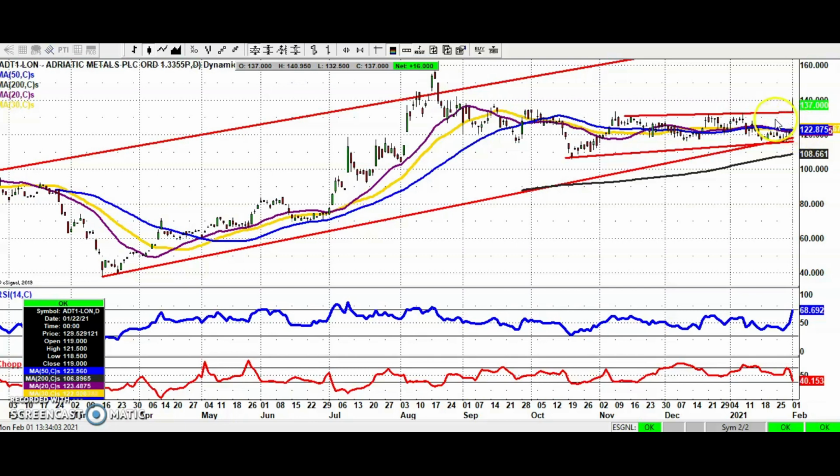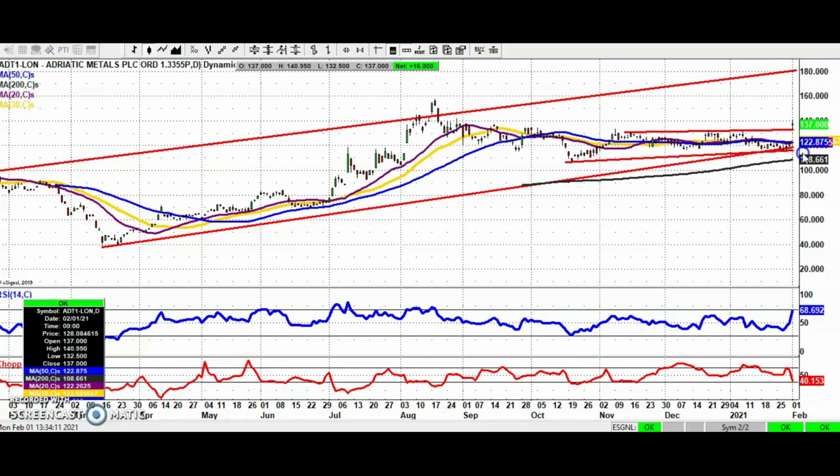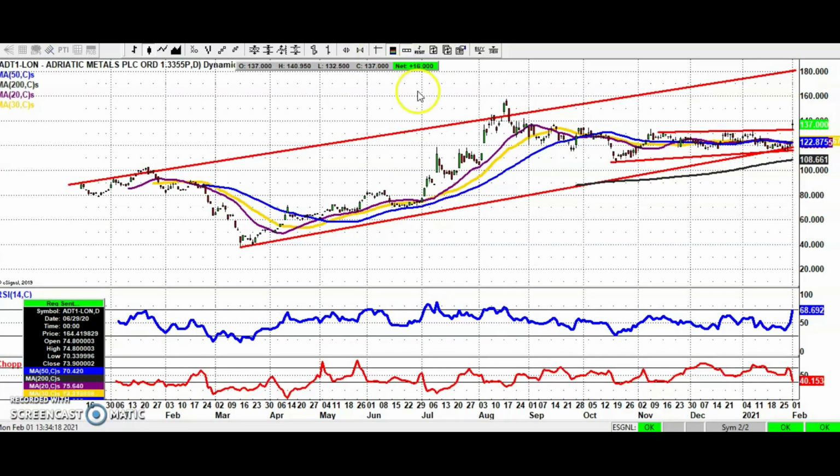And the current setup here is that we've gapped through the January resistance at £1.32. An end of day close or a weekly close above that could take the shares up towards £1.80, which is the top of a rising trend channel from the end of 2019. Time frame on that as soon as the end of next month.